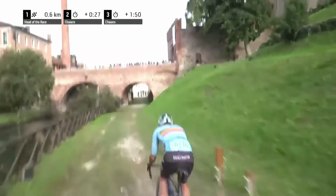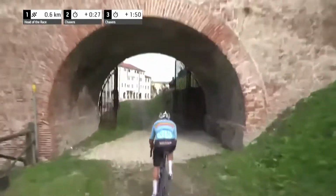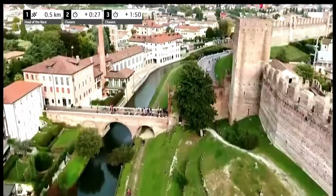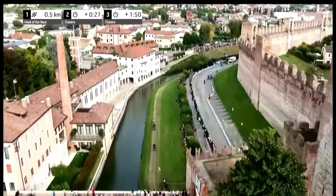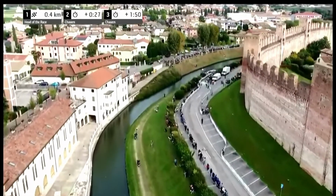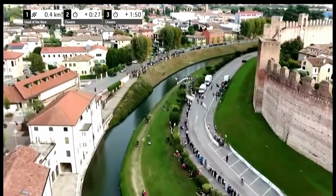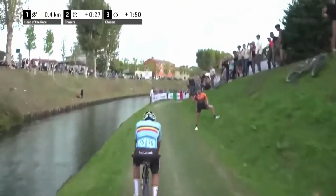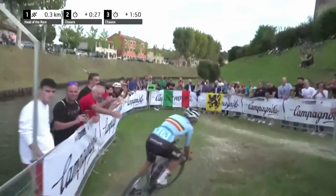So the time check comes up. 27 seconds between the rider on your screens, Gianni Vermeesh, and Daniel Os behind him, and then just over a minute and a half across, then back to the big group of chasers who are fighting it out for third place and the bronze medal here at the UCI 2022 Gravel World Championships in Veneto.